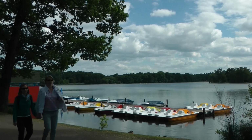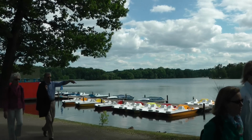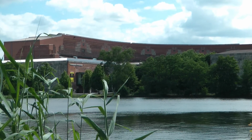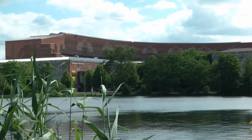This lake is perhaps not as idyllic as it initially seems, because it was here in the 1930s that the National Socialist Party, the Nazis, held their famous rallies.